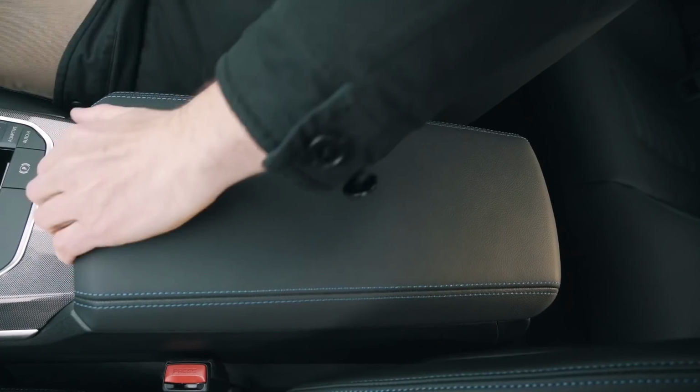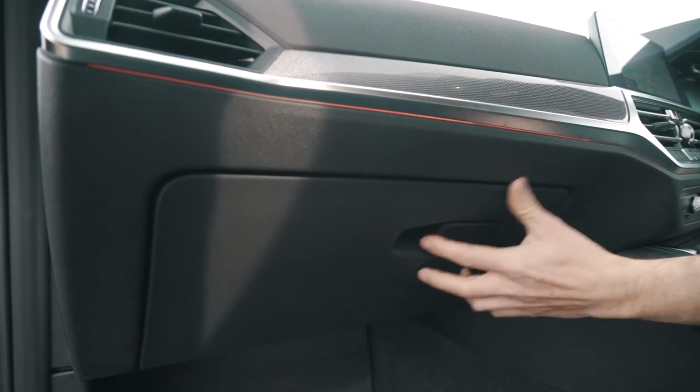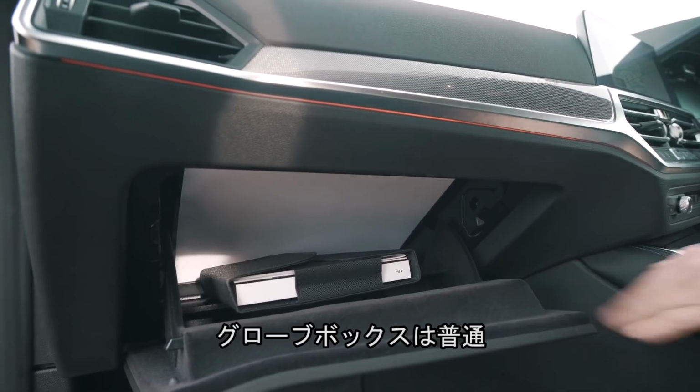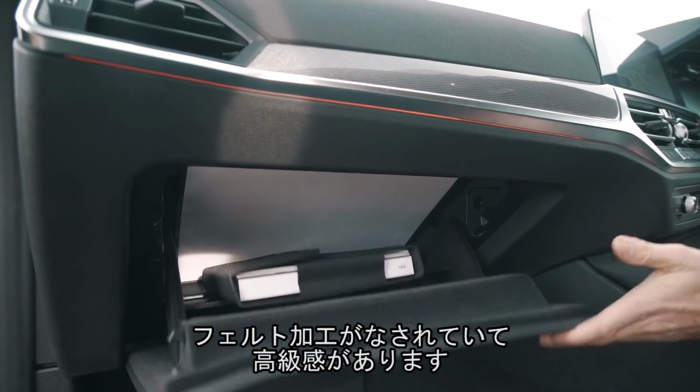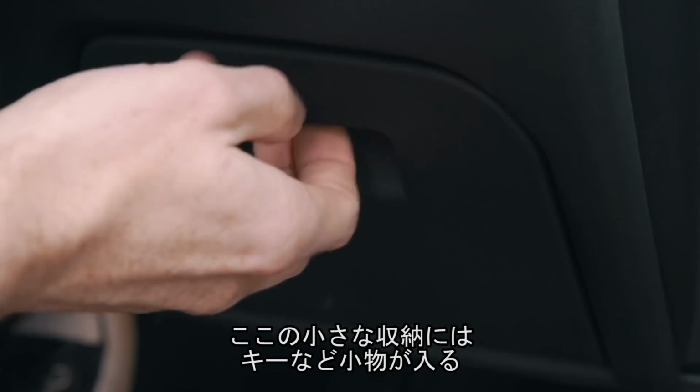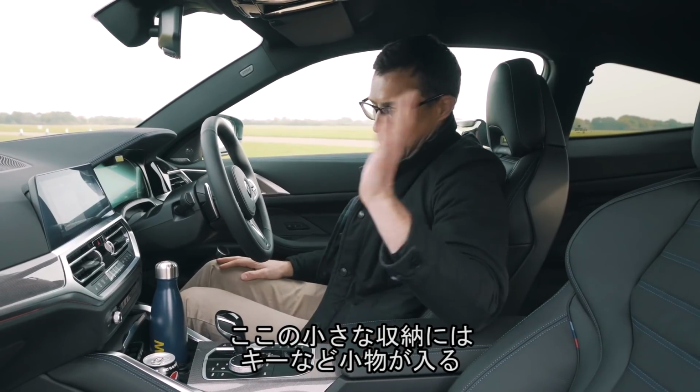That'll fit in there. You've got some more storage under here, quite a lot actually, with a USB-C port there. The glove box is average, but it is lined with felt, so things don't rattle around in there, and it feels expensive when you open it. And down here, there's another little storage area where you'll probably, I don't know, keep your house keys or whatever.